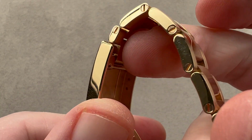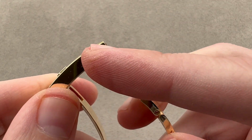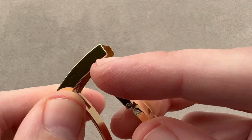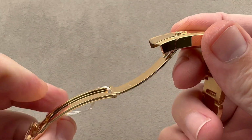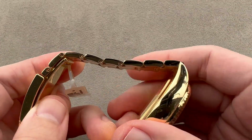And then we have 3 pairs of divots drilled inside the clasp, so you can use your strap tool to dismount the spring bar and change the adjustment relative to the interior of the clasp. So you get 3 ways: easy link, the divots, and the removable links to size the watch.